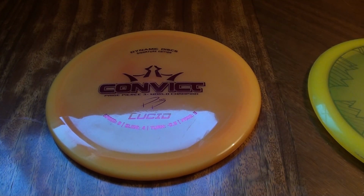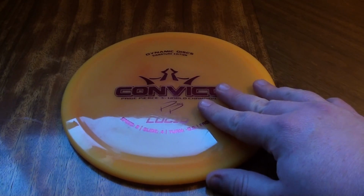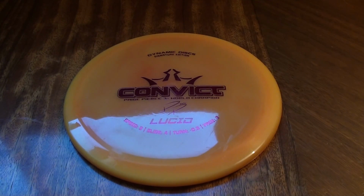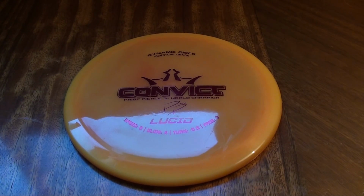So let's take all that out of the equation as far as comparing the two of them. That's the best I can do, is that I feel like the Convict has maybe a little bit more of a straight flight up to speed with a similar fade, where the Culverin doesn't stand up quite as much. But it's also hard to say between two, based on only two individuals. So let's take all that out of the equation. Let's just talk about the basic flight of this disc.